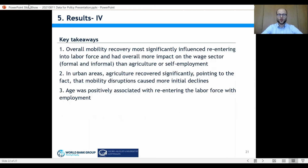Taking all this together, we find that overall mobility recovery most significantly influenced re-entering into the labor force and had overall more impact on the wage sector, both formal and informal, than agriculture or self-employment. In urban areas, agriculture recovered significantly, pointing to the fact that mobility disruptions caused more initial declines. And at the same time, age was positively associated with re-entering the labor force with employment.